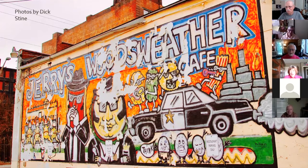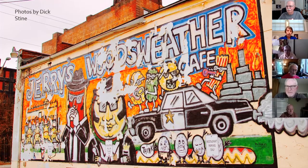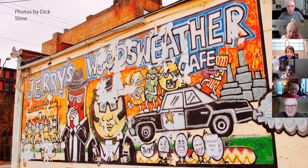Okay. Look at that. This, folks, is down in the bottoms, more or less 12th Street bottoms. You can see it covers the entire building. I never did find Jerry's Wood Sweater Cafe, or whatever that would be. I looked around and didn't see any such place, but I love their mural because I like the musicians. Far right, you see a bag of popcorn playing the trumpet. You see a pickle to the left of that playing the saxophone, which is my favorite instrument. I think probably a potato head with a guitar, and an egg over here on the drums.